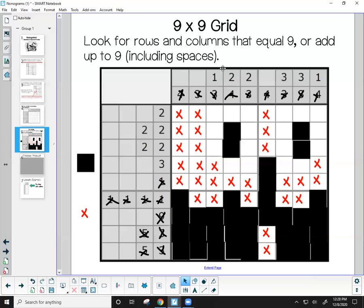So then you start looking up and down again. Okay, a group of 1. Oops. We have a group of 1. I don't know where it's going to go in here. A group of 2. I already have that, right? I have that, so I can mark that as done. And I'm going to mark out here my X's and my X's because that's done.